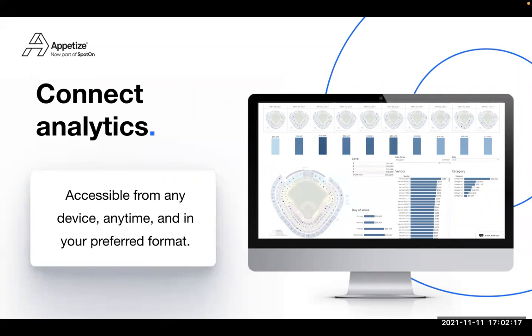And you can see an example here of some of the data that's available through the analytics suite that's supported by SpotOn.